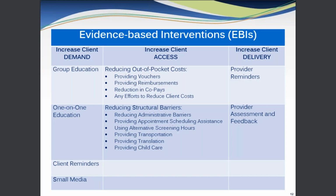One-on-one education. Like group education, this intervention is a way to inform, encourage, and motivate clients to seek recommended screening. One-on-one education is often supported by client reminders and small media, such as brochures.